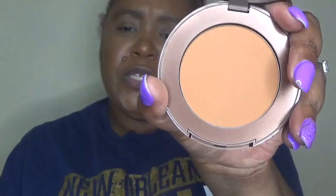I am fairly impressed with this bronzer from Jaclyn Cosmetics. I am very, very impressed with this bronzer. It is very, very pigmented. Lasts a long time. Didn't fade or anything like that. But you carry yourself a little punch with this pigment, girl. I am not disappointed with this bronzer. I'm very, very impressed with the bronzer.